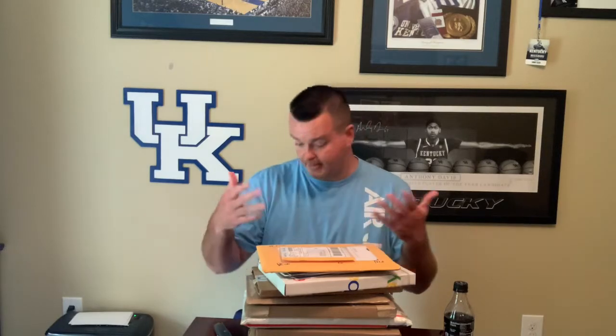So today I thought it would be fun to just kind of open some of the mail that I've received over the last few weeks. These are things that I've either bought to read or for my personal collection, or some books, or maybe I think there's some trading cards in here that I'm kind of speccing on to maybe sell down the road. So let's kind of get into it.